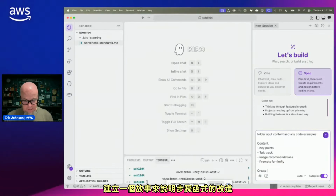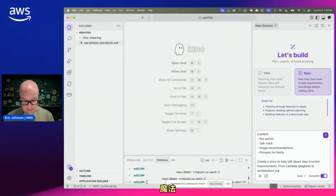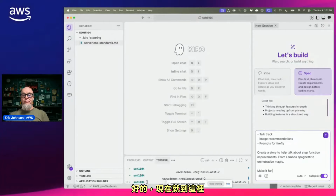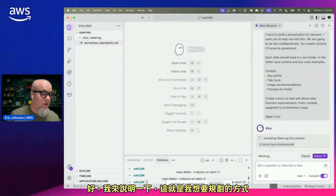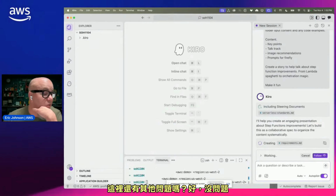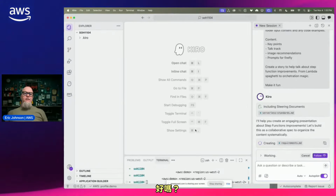So create a story to help talk about Step Functions improvements, from, I'm going to say, Lambda spaghetti to orchestration magic. Make it fun. Okay, that's enough for now. So I'm going to tell it this is how I want to spec it out. Oh, look at that. Okay, I was just paranoid. Any other questions going on here? Okay, good.